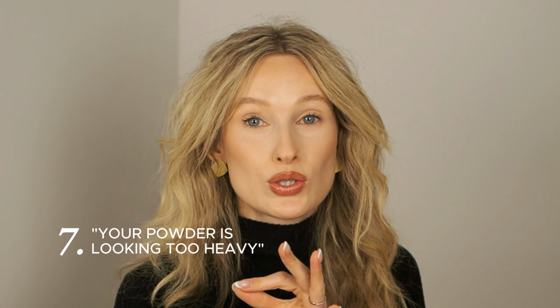So last one is your powder looking too heavy. So you've set your powder, you've finished your makeup, you've set it all off with your powder, which I love for the blurring effect, the smoothing effect. But then you look in the mirror and you're like, oh no, it's too much.